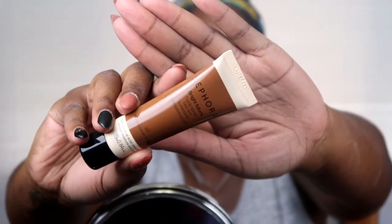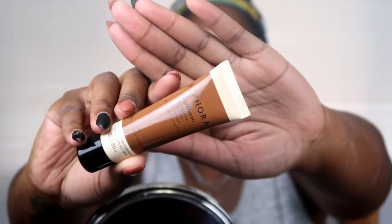Sephora cream lip stain, and it's in the shade, is it 39 made in Italy? That's not what it's called. Frozen strawberry. Another foundation, the Sephora Bright Future skin tint. There is the skin tint itself. It's in a squeezy tube.